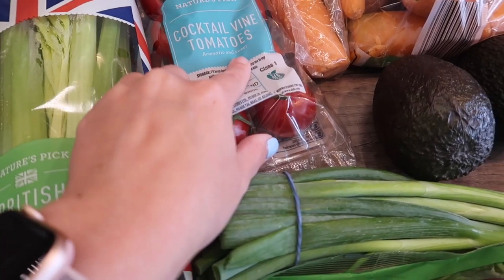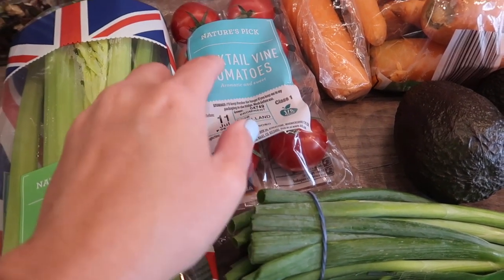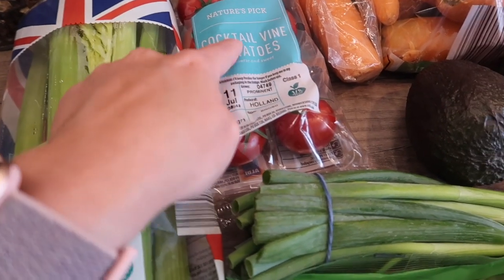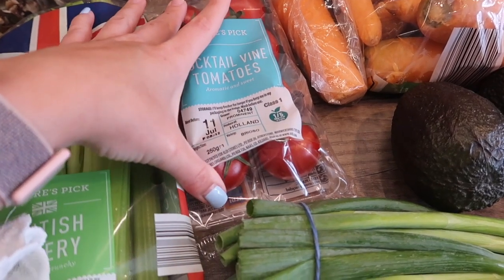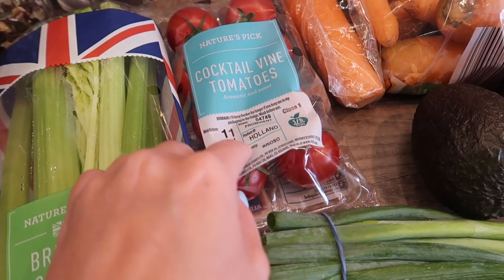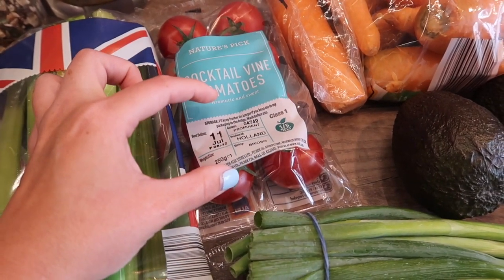Moving on, this is a packet of cocktail vine tomatoes. I have never actually bought these from Aldi, but I decided I wanted to because they had the word cocktail in. And that was basically it. These tomatoes were £1.05. There's 8 tomatoes in here. They're a medium size, I would say.